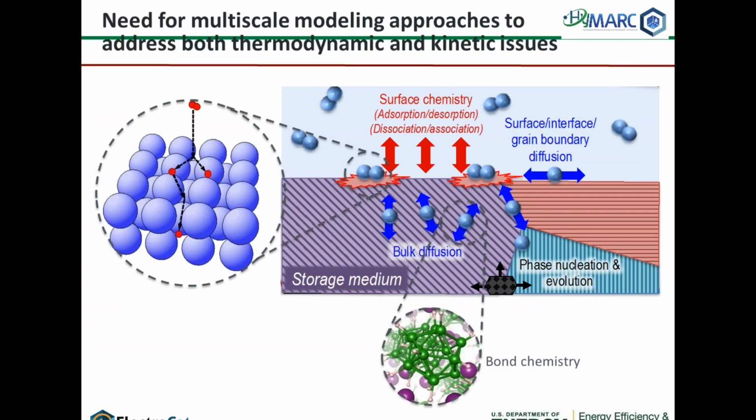So the answer basically is that there's a large number of physical and chemical phenomena that are not understood sufficiently well that effective materials discovery can be done. So the goal of HyMARC, in fact, is to address these. We're essentially taking a step back from materials discovery and looking at more what we call foundational scientific issues that are blocking effective materials development.